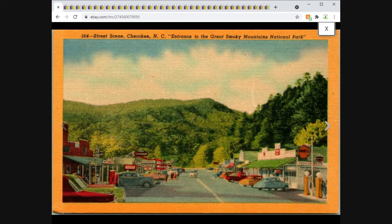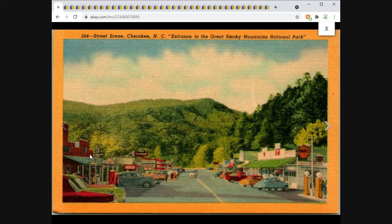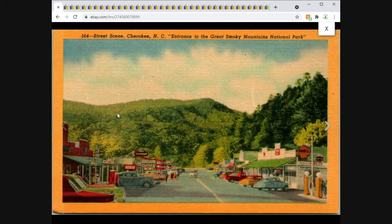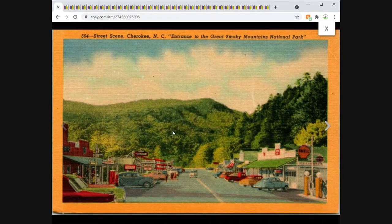Got Cherokee, North Carolina, the entrance to the Great Smoky Mountains National Park. This one's got a lot going for it. It sold for $8.05. It went out on an offer sent to watchers. I mean, we've got classic cars. We have gas pumps. We have the street view. It's a linen postcard. It's got a little bit of a funny coloring to it. It's not quite like a true coloring, right? There's definitely a hue to it.